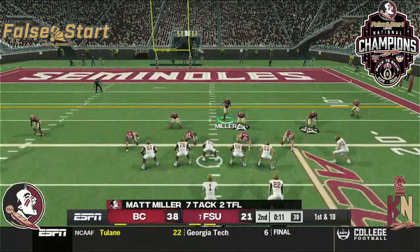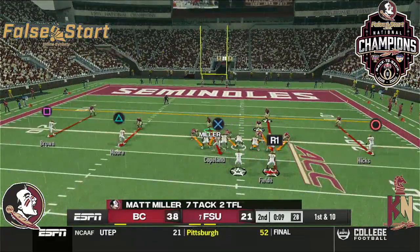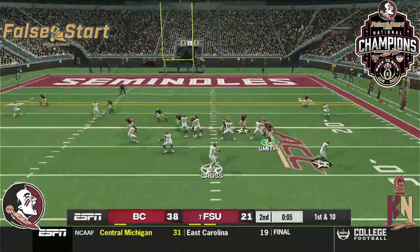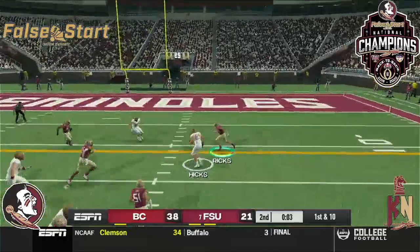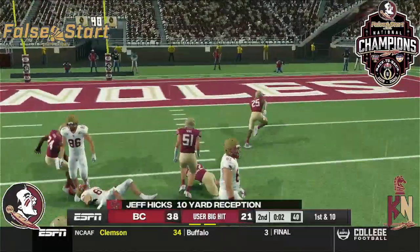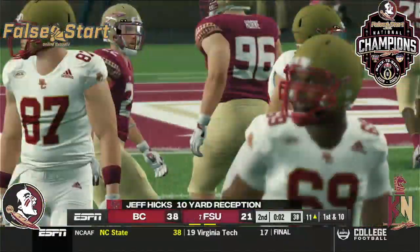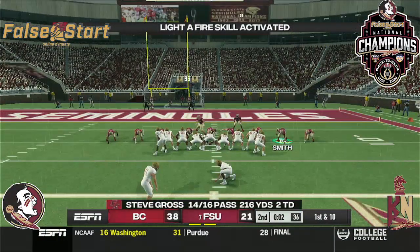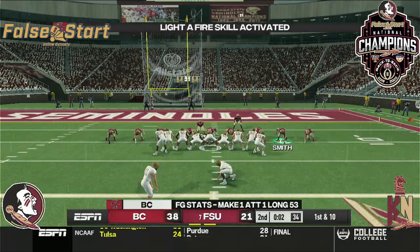Here we go. Green 19. Green 19. Check, check. Stingray. And they make the stop at the 11. Boston College will take their final timeout. The field goal unit's out on the field, and they're going to try to get 3 points before halftime.